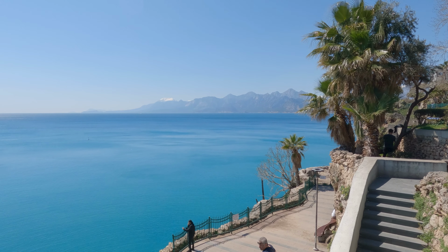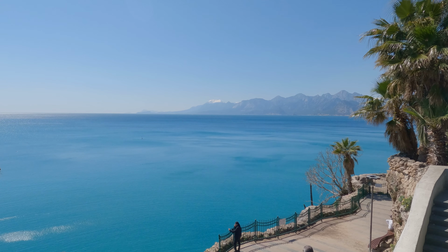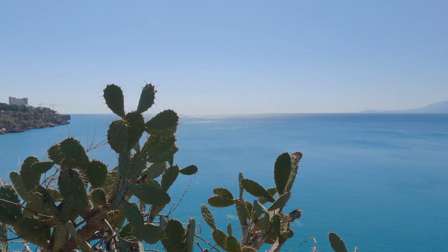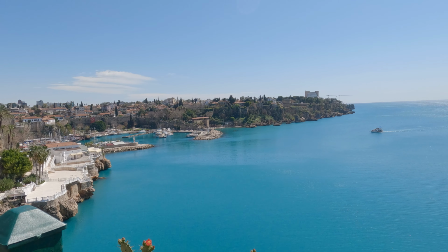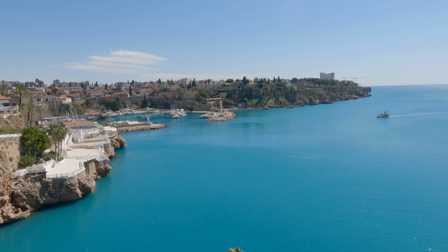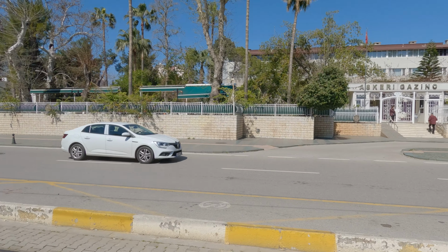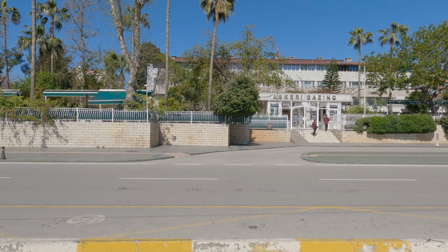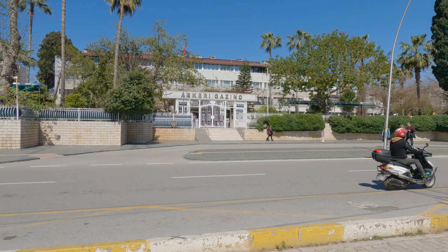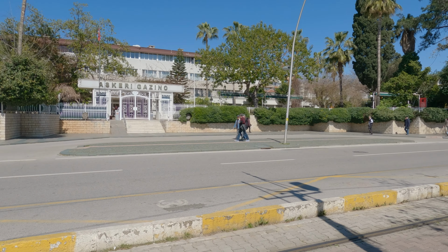There are so many viewpoints around Antalya with the perfect view to the Mediterranean. And look, there is still snow and mountain caps. And there is a view to the marina. Believe it or not, guys, but there is a casino for people who work for the government. Like sort of a special separate place for them to go hang out, gamble.